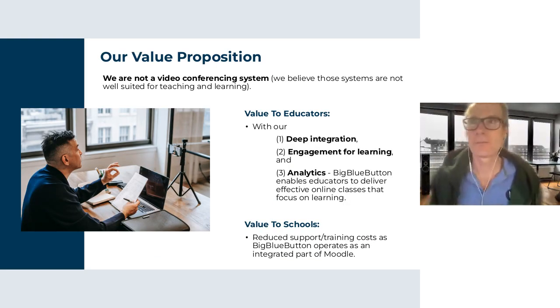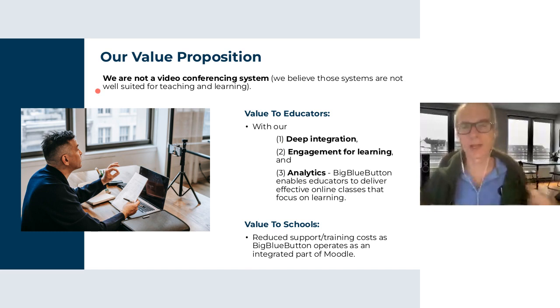So the proposition we make in terms of value to educators in schools: we would say that we are not a video conferencing system. We just don't believe those systems are well suited for teaching and learning. They're heavily used, but they're not designed for it. They just have no awareness of what the teacher is trying to do other than, can I just share content? Whereas from our perspective, we believe to better serve the teacher, you need to have a deep integration with the LMS. It should appear as part of it.